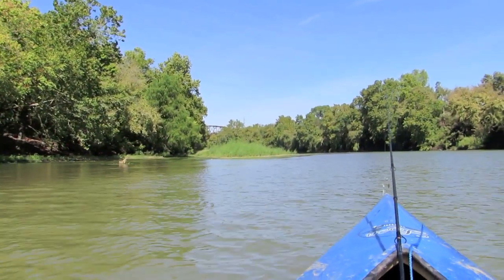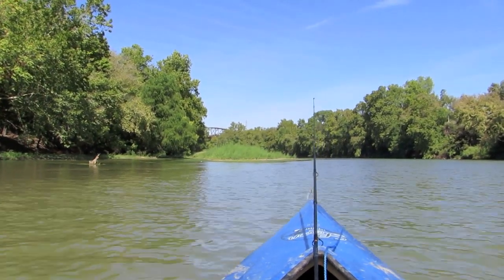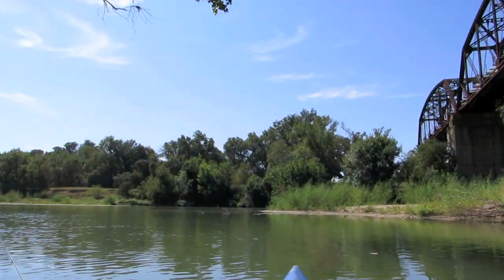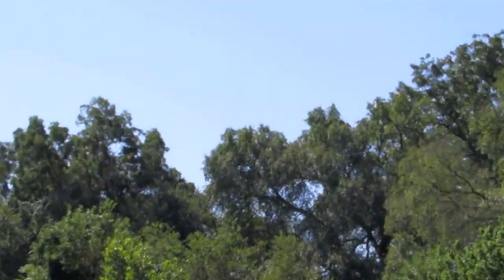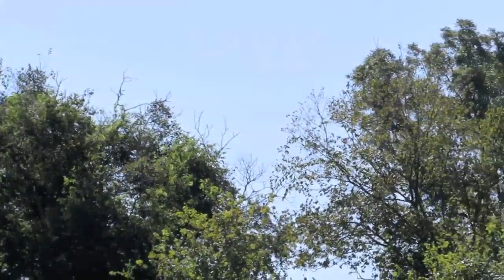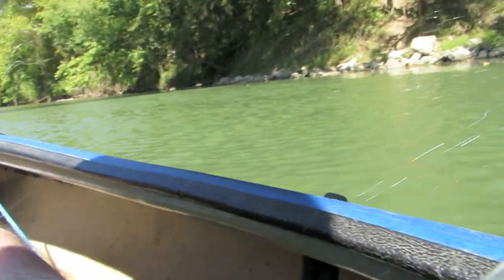There's my goal for the day, the railroad bridge. That's as far as I'm going. There's an osprey. Whoa! Well, that was interesting. I'm sorry you didn't see that.